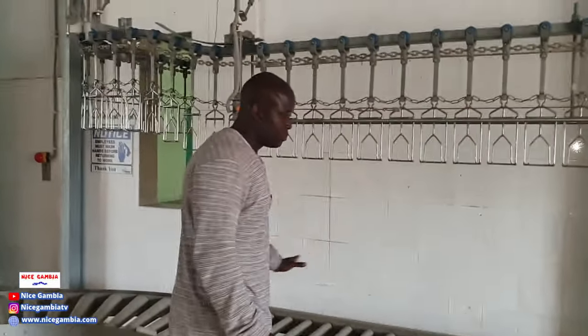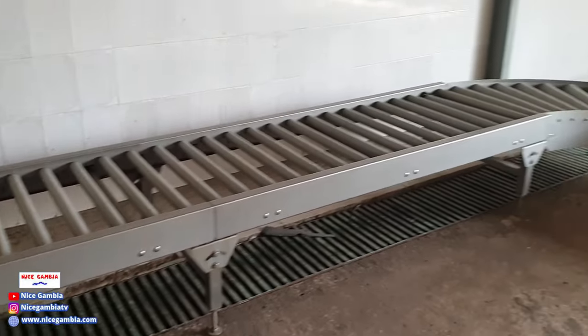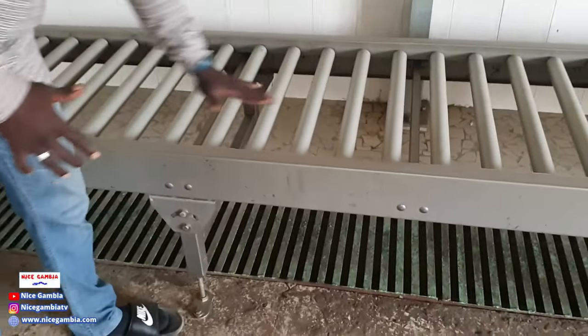This is our gravity roller conveyor. This is the place where we normally place the baskets. We make sure we have three or four people standing here. Sometimes I myself used to be here. So you see, it rolls when we place the basket.